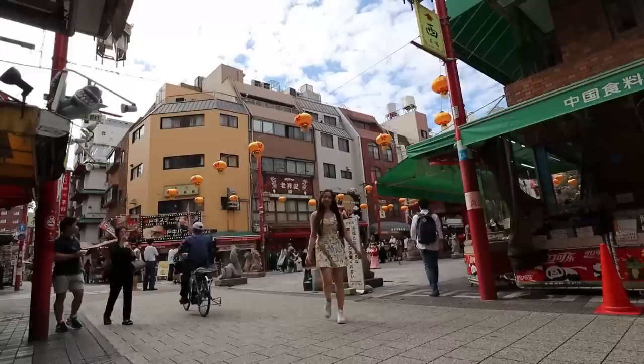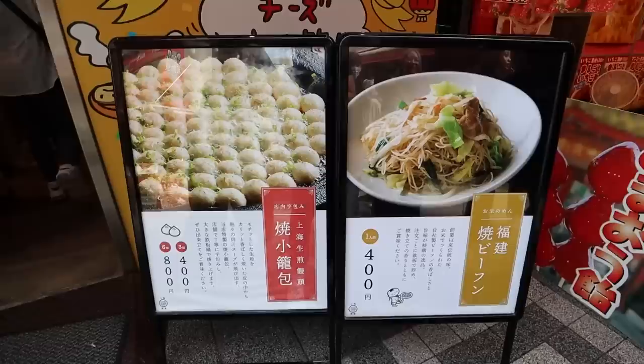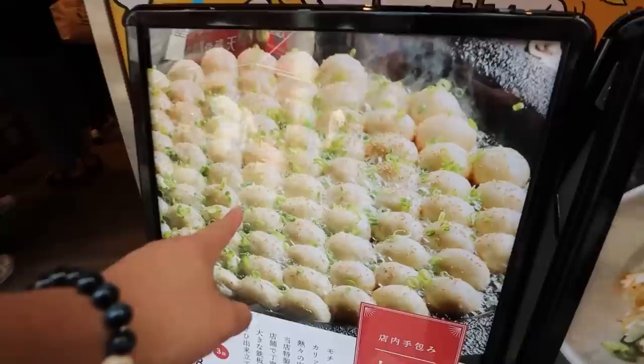We're now trying some fried xiaolongbao at Yunyun. Kind of reminds me of the restaurant at Yokohama. Let's see if it's any better. So they sell noodles and a whole bunch of other foods, but we're here for these fried bad boys. 800 yen for 6. Or 3 for 400, if you're a weakling.